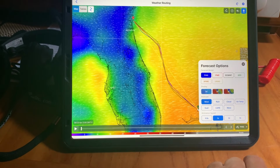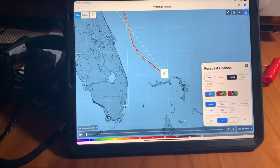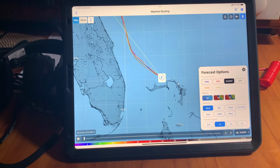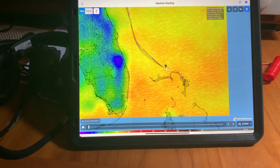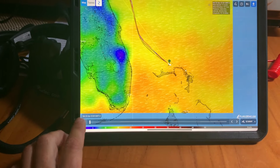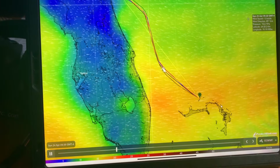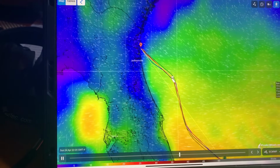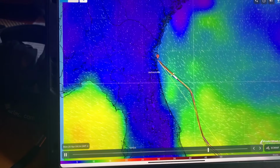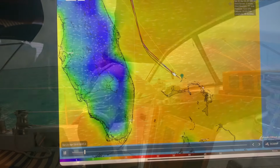I'm going to use the European model. I don't really think that the PredictWind proprietary models are very good, but let's see what it looks like. Yeah, so it looks like we'll have broad reach, broad to beam, then on the beam in the Gulf Stream. Pretty good wind, gonna be a little bit of downwind at the end, and probably motoring the last couple of hours into Fernandina.